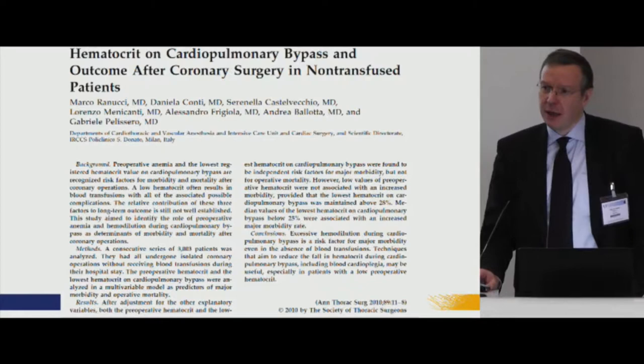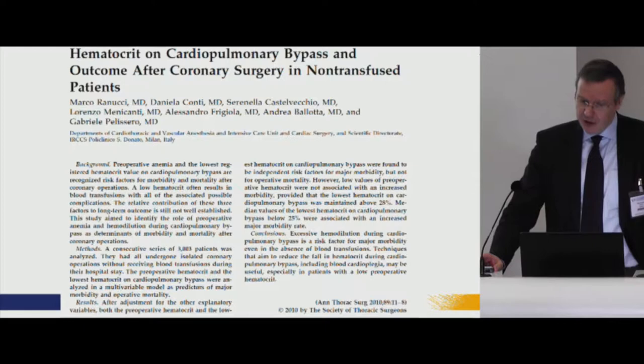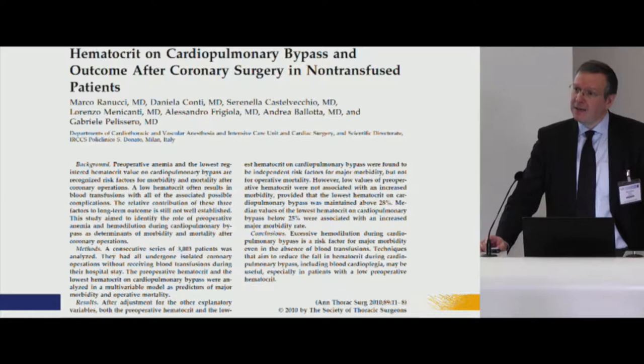And I would like to start with hemodilution by itself. And if we look to the impact of hematocrit and cardiopulmonary bypass in patients who actually are being non-transfused, apparently we can see that the impact of this hemodilution is important.